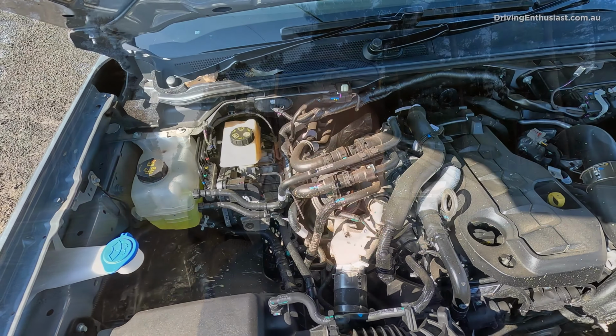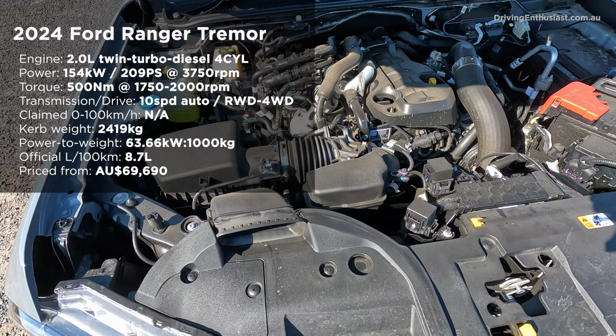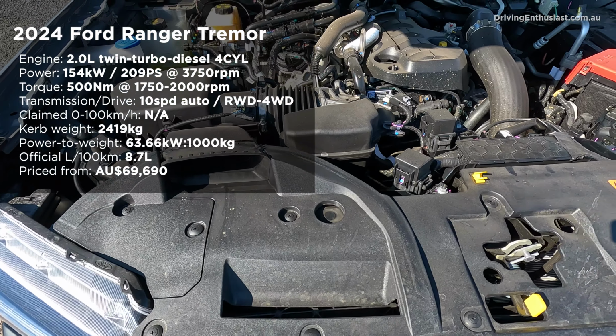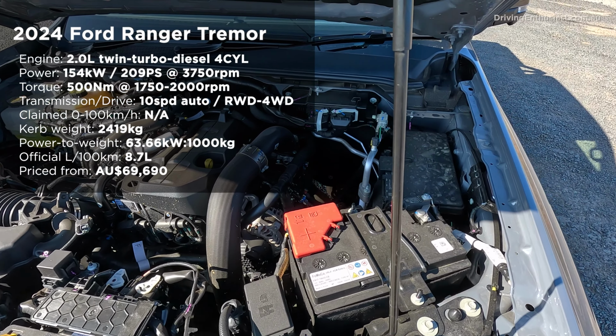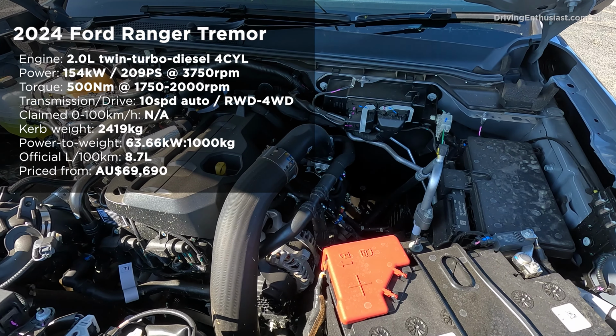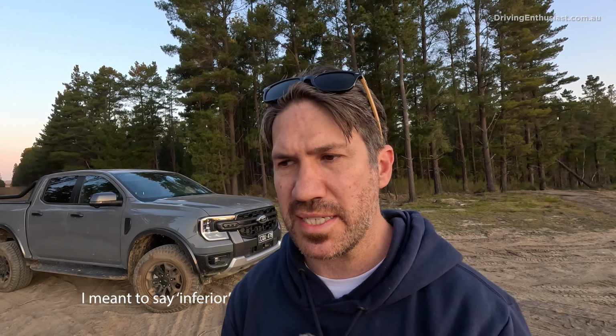Like with the Wildtrak X, this is only available with the 2-litre bi-turbo diesel 4-cylinder engine. I'm not sure why Ford does not want to offer the V6. I mean, it's got it there, it fits in there, it's ready to go. I feel like they're trying to move more of these 4-cylinders than the V6. But yeah, I just think it would be a nice option. Not that this is a far superior engine to the V6. The V6 is more of a replacement to the old 3.2 5-cylinder, in my opinion.